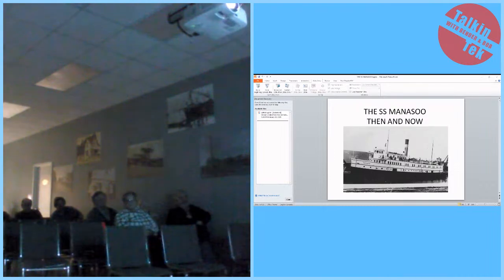So this was Sunday, diving on the Manasoo. I don't think this was too bad. That actual camera there took this shot. This was on the front page of just about every newspaper in the country. We've got Ken Merriman on the right, and that's myself on the left. This is the wheelhouse in the Manasoo. We're in about 177 feet of water. Second most intact wheelhouse in the Great Lakes, as far as I know.